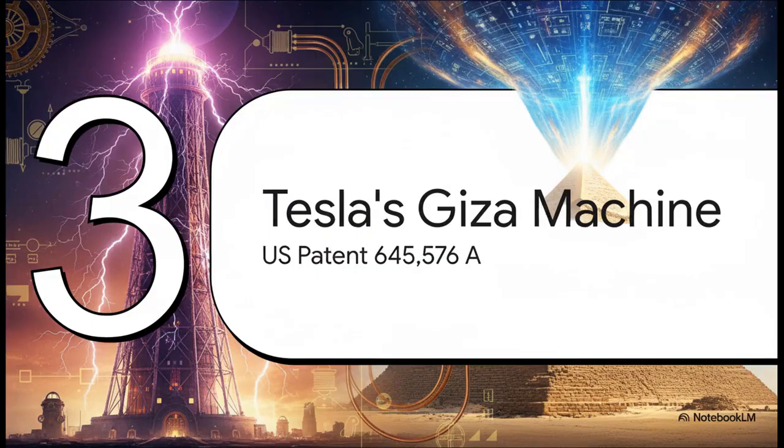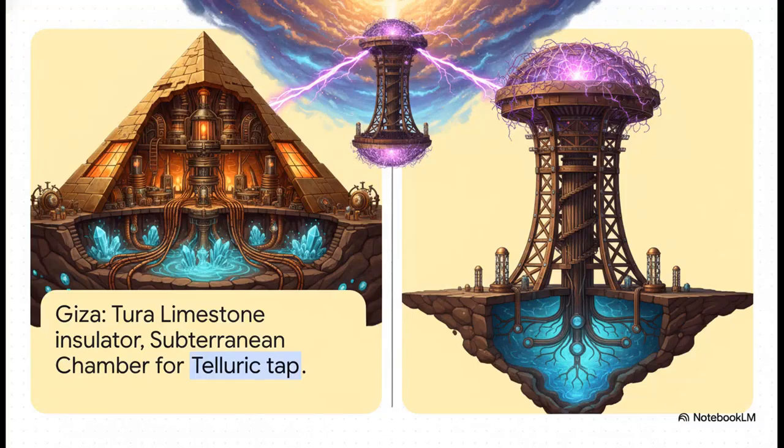All right, Section 3, Tesla's modern Giza machine, and specifically U.S. Patent 645576A. Now, this is where the text makes a truly striking claim. It argues that the brilliant physicist Nikola Tesla didn't actually invent wireless energy. He simply rediscovered the exact physics of the Giza Plateau.